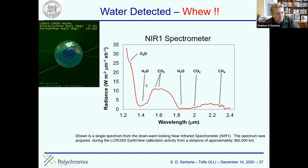Now, how do I know we see the water? Well, there's not much light coming back to the spacecraft from the wavelength region where water absorbs light. That's the key notion. If water were not there, there would be a lot more light coming back from Earth at this position of the spectrum. And you can also see different compounds at different wavelengths: carbon dioxide, methane, heavy water, and so on.